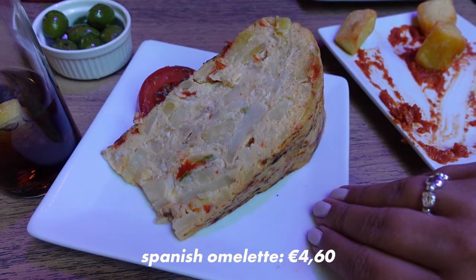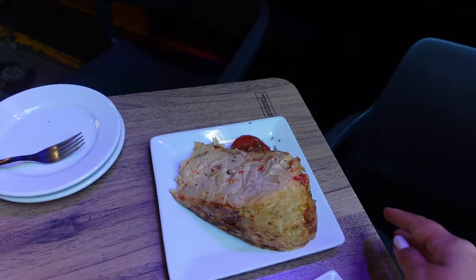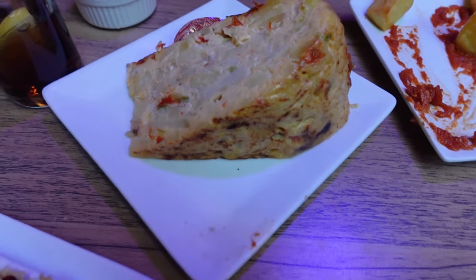And just also received my Spanish omelette. Oh my god, this one's huge. We both ordered our own. I think we should have ordered one to share, actually. Holy moly, it's huge.